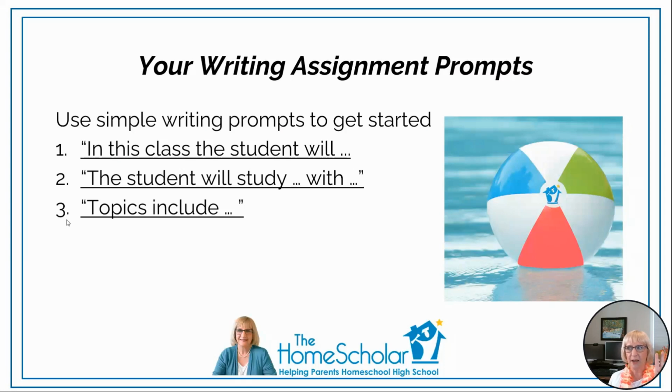Number 2, writing prompt. The student will study blank with blank. This helps you focus. What are you writing? What is your purpose? Why are you doing this? The third writing prompt is this. Topics include. That's awesome, because you can list words from the table of contents all day long. You can start and stop that sentence at random all day long. The one thing you have to be careful about with topics include and the table of contents is that each item is going to be capitalized, right? But when you write a course description, you don't want random capitalization.